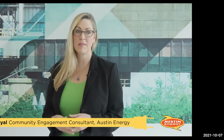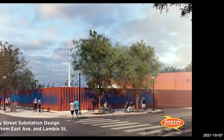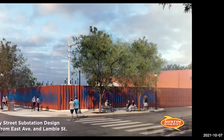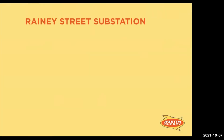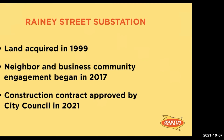Really, the point of starting this substation was Austin has always been a fast-growing city, but in the last decade, it's really just grown exponentially, and we realized that this is the right time to put a third substation to serve the downtown network. The Rainey Street Substation will provide increased electrical capacity to meet downtown growth and will allow Austin Energy to continue to provide reliable power downtown. We acquired the land for the new substation back in 1999 for the purpose of someday adding an additional substation to serve the fast-growing downtown network. We started working with the community in 2017. Then in July of 2021, the Austin City Council approved our construction contract, which allows us to start building.